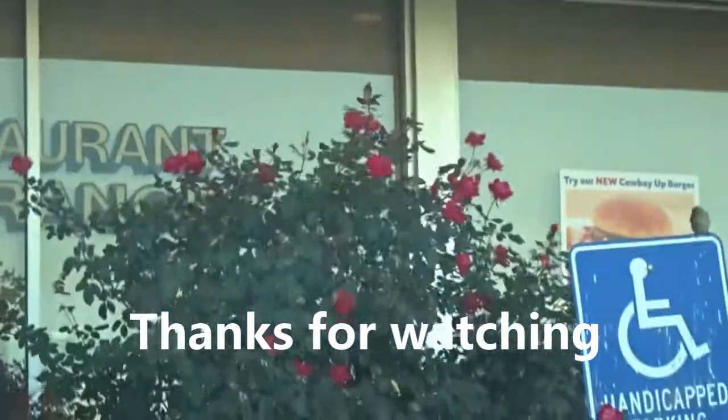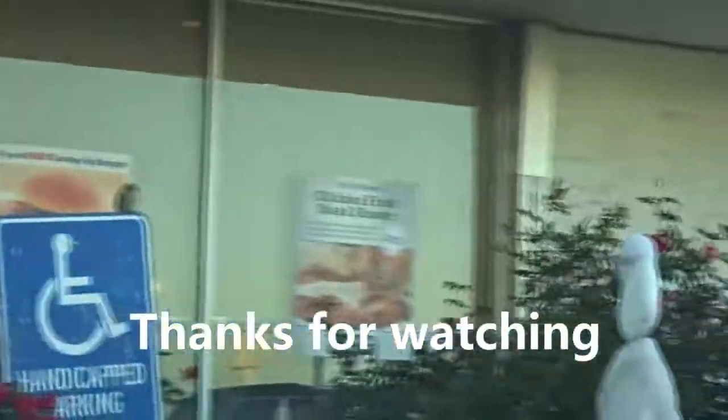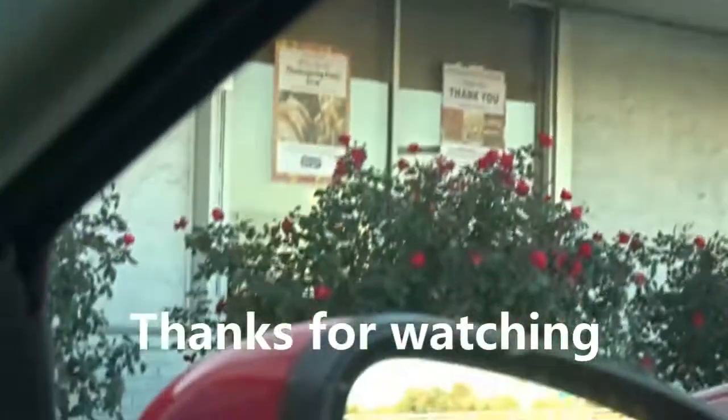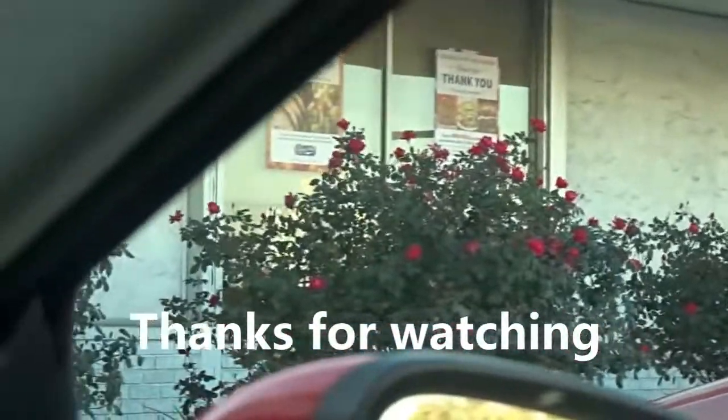Well, I'm going to show you something that's kind of surprising for me to be seeing now in Indiana in November. I'd expect to see it in Texas, but not here in Indiana. Let me flip the camera around and show you rose bushes. Look at that. Roses. There's a whole row of them across the front of this gas station. Rose bushes.